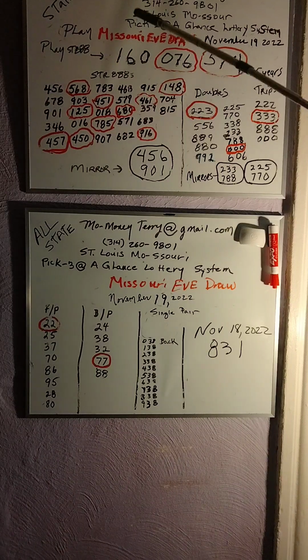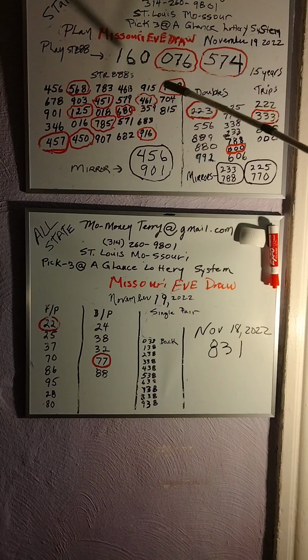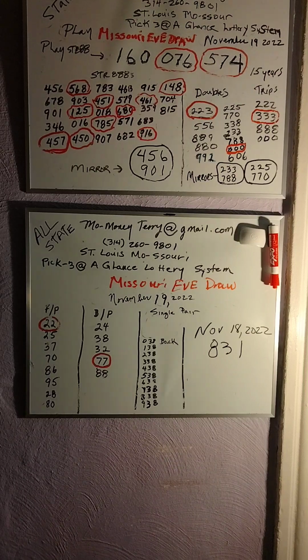Now me, with this 160, 076, 574, by me being able to track my own numbers, I know this 57 on the front hasn't failed since January of this year. This is my number. So I'll play 57 on this front pair along with this 574. If that 57 front comes, and that's $1, say, that's going to be $60. Then if I see a 57 on the front, I'll pile up. Maybe I might play this 574 for $20 straight right behind that 5-7 front if it falls like that.